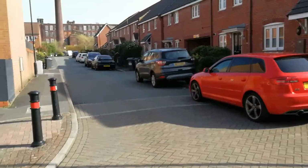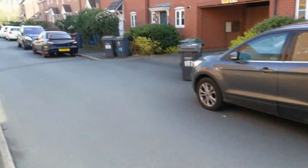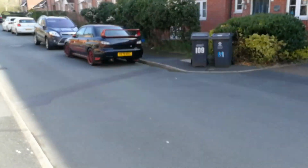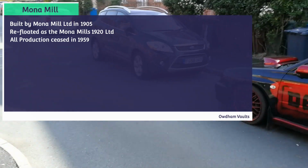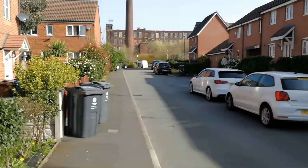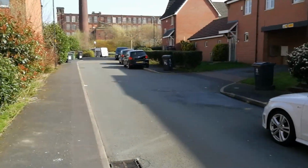I think this estate was built around the 2010s. Before that, the mills, I think, ceased production around 1959, and then it was later used as industrial estates after being partly demolished. I'm going to be putting up some info cards and some more images so you can see, but I just thought it felt like a walking tour of the part of it until we get to our next destination. But I'll tell you a bit more about that.